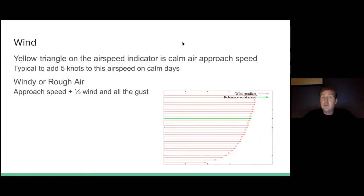Wind affects our performance, especially controllability. If we think about flying through an air mass, it really doesn't matter what the wind is doing, whether we have a headwind or a tailwind, as far as how the aircraft performs. However, what we're really concerned about here is wind gradient.